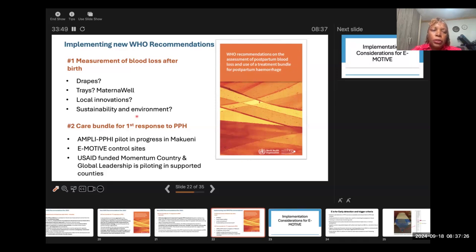Then the care bundle approach, or fast response for PPH. So we have had several trials within this country: the Ampli PPH pilot, which was done in Makueni. I think it's already done. Then EMOTIVE control sites, and also USAID-funded Momentum Country and Global Leadership piloting in supported counties. And I'm glad to talk about Midwives Association of Kenya. I think we are going to do a scale up of this within 5 counties in the country.